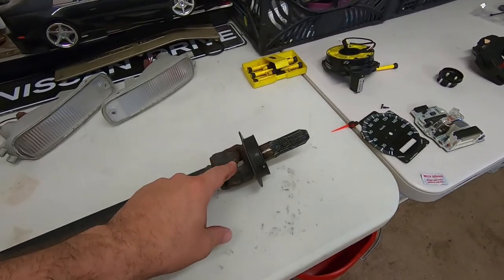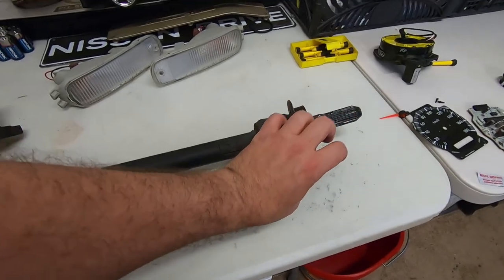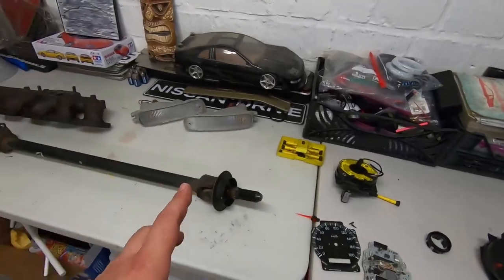This was getting bound, and then releasing that torsion, that release, that flex was then pinging through this. So yeah, it's gone. This drive shaft is trash. That's the deal with that.